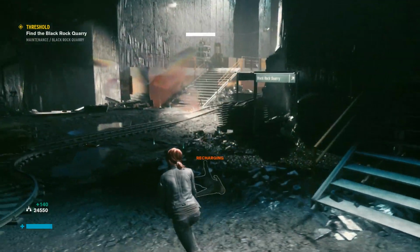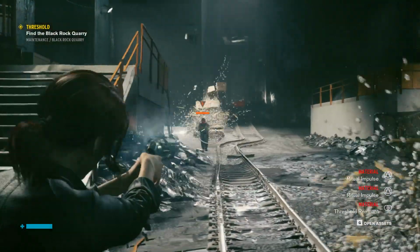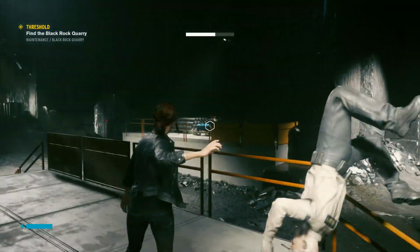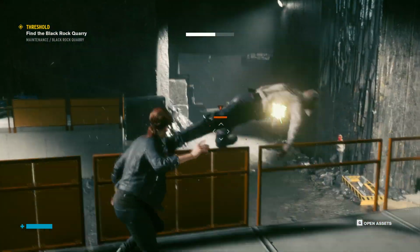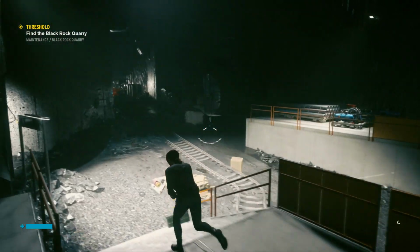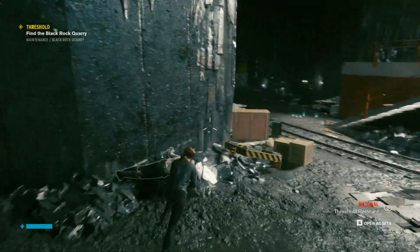Wow, the spin gets really inaccurate if you just hold the button down. Oh, that's not even a guy. It's just a red valve on a thing. Where's this other person who's shooting? Man, we're not done yet, huh? There sure are a lot of these damn guys.